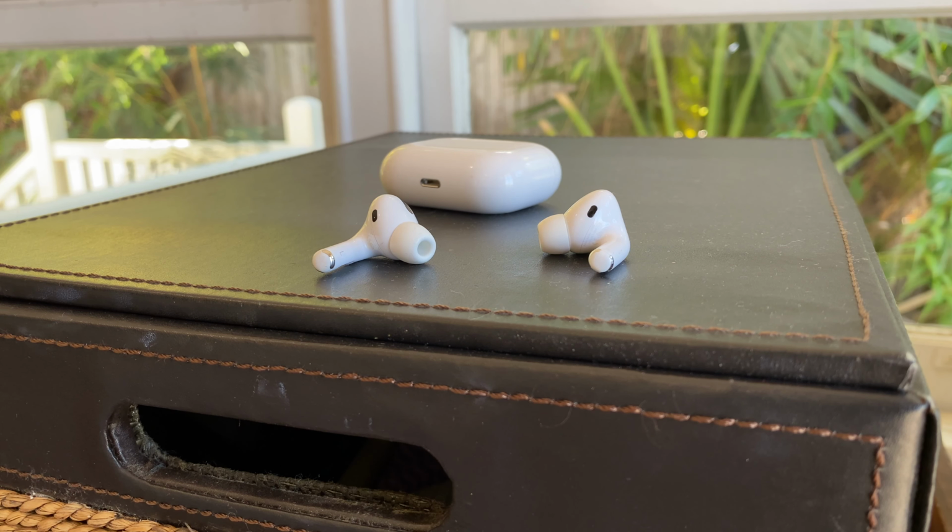But all in all, the AirPod Pros are still rock solid despite their age, with phenomenal sound that will hold up for years to come.